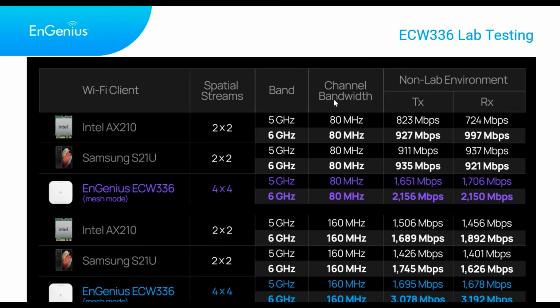It's not channel bandwidth, it's channel width. This is a typo, and I apologize for that. We tested on 80 megahertz. Okay, so transmit and receive throughput, I'll just round up. So about 800 megabits per second on transmit. Again, this is to a client device, 2x2 design, 5 gigahertz. On 6 gigahertz, we saw about 950 in regards to speed. This is lab testing. This is relatively close from the client to the AP, just to be aware.